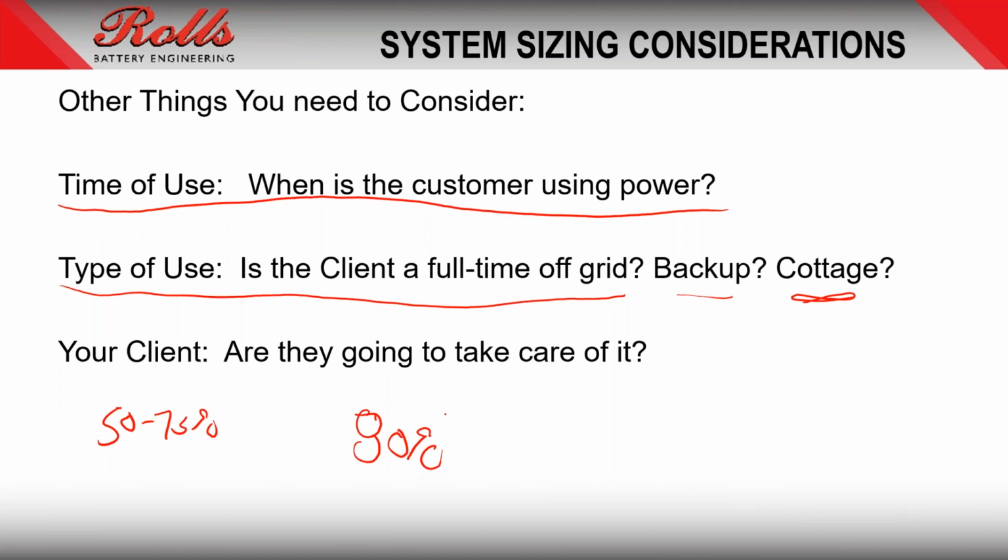Lastly, are they going to take care of it? So if you're gonna put in a set of flooded lead acid batteries, are they going to top off the water? Are they going to maintain those batteries? You want to be cautious with that because if you go and you install it and then 2 years later somebody gets sick or they just stop maintaining it, it fails, and the next thing you know they're coming after you, or they're going after the battery manufacturer or the inverter manufacturer because they didn't take care of it.